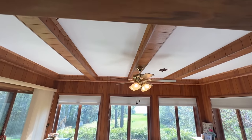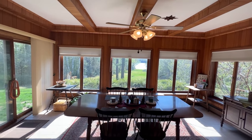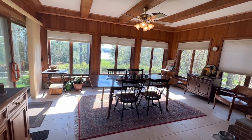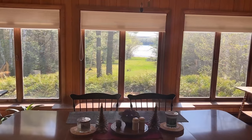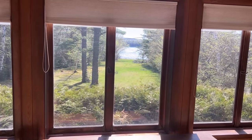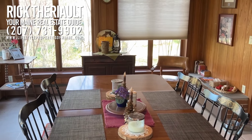And off of the living room is the dining room that's surrounded by glass. When you come to the lake, you want to see it. There it is. Let's take a closer look here. What a great place to gather with friends, play some card games, tell some stories about the one that got away or the one that you boated.